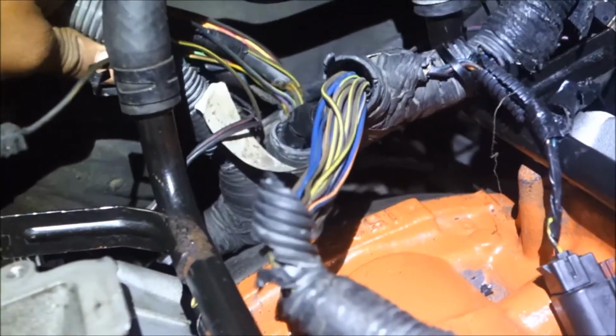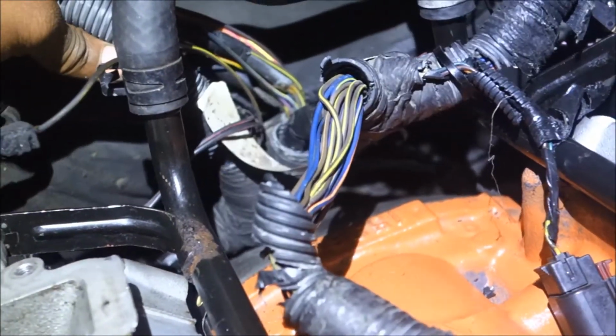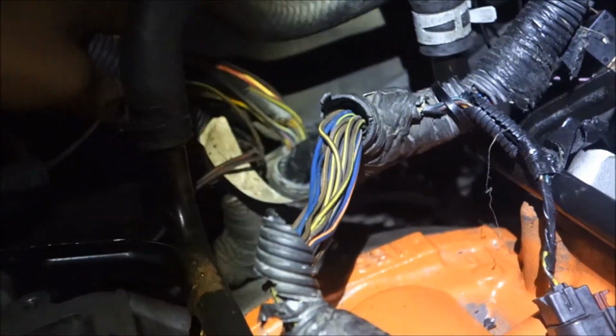This is the engine bay harness. This is not part of the transmission. This is only for the engine bay. I don't understand. It doesn't even reach down that far. So it's like, what the heck?